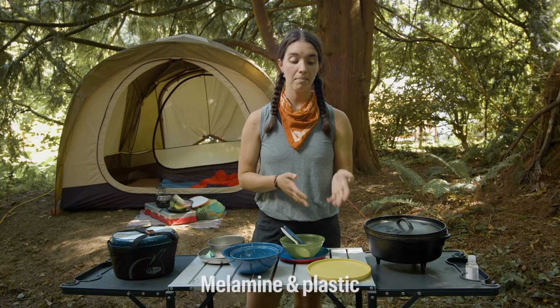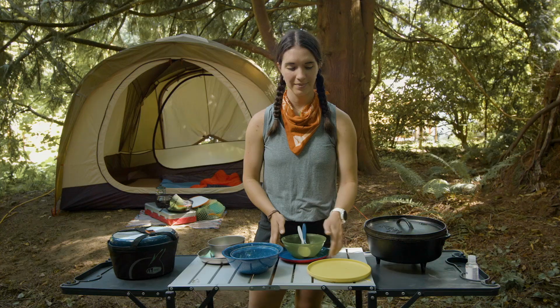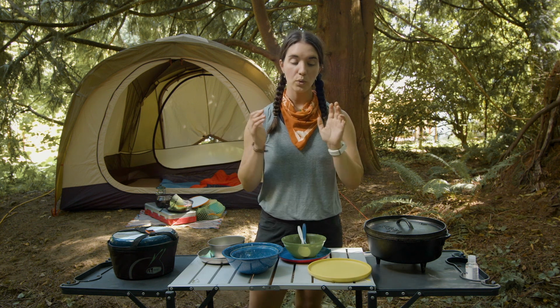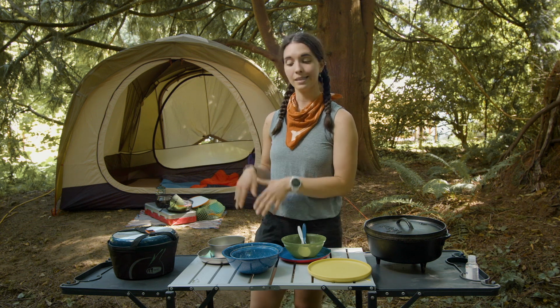So plastic or melamine is probably one of the more popular options that you'll find for camping. The plus side of plastic is that it's very lightweight, it's really durable, and this is a great option for kids. Same thing with melamine. Again, these are just really durable and easy to clean, and they come in fun colors. If you don't want to use plastic for whatever reason, you can always look at enamelware or stainless steel.